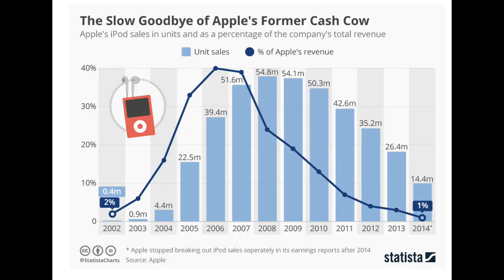This is the life cycle of the iPod. Back when it was introduced in 2002, it had slight growth, and by 2004 it took off. By 2006, it was rocking and rolling. Then by 2007, knockoff brands were starting to steal market share. In 2008, something significant happened: the introduction of the iPhone. By 2014, the iPod is dead, because it had been supplanted by either the cheap knockoffs or the iPhone. There was no need for an iPod anymore.